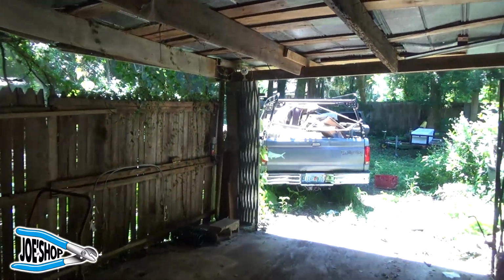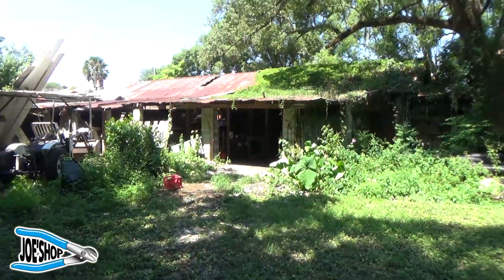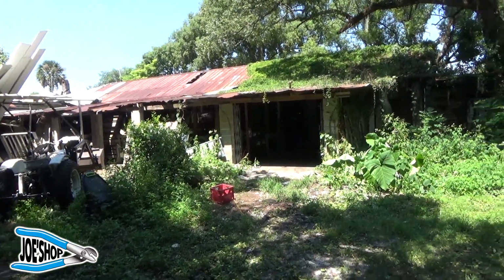So I'm going to go back to the dump, and then we'll keep working and see what happens. It's getting hot though, so I don't know how much longer I'll keep working. Alright, it's a little too hot to be working in the shop now. I could keep working, but it's not all going to get done in a day, obviously.